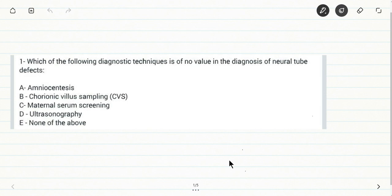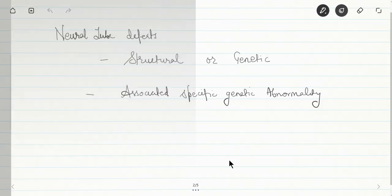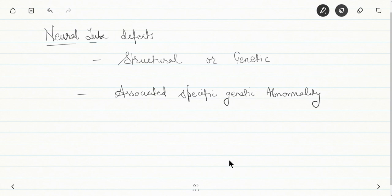This is the question I was discussing on the group. Which of the following diagnostic techniques is of no value in the diagnosis of neural tube defects? The options are amniocentesis, chorionic villus sampling, maternal serum screening, ultrasonography, or none of the above. Now, what do you know about neural tube defects?